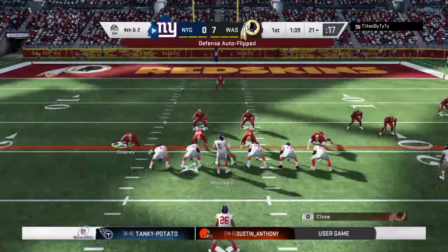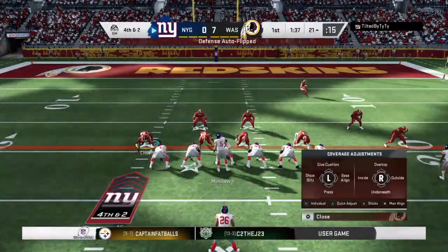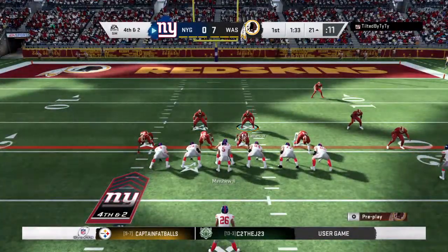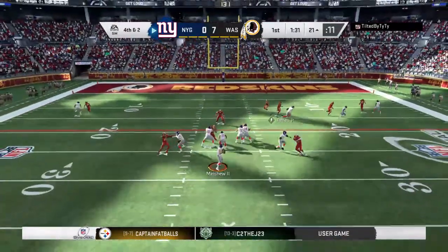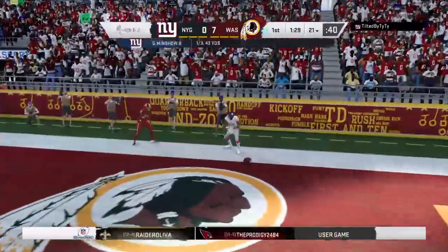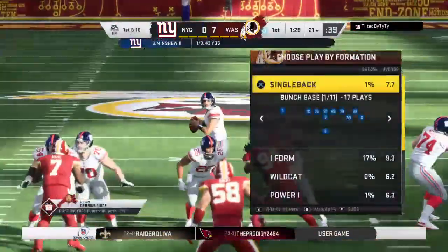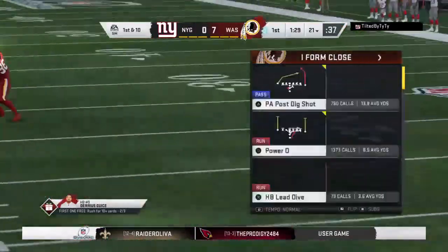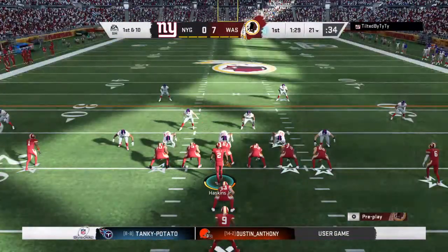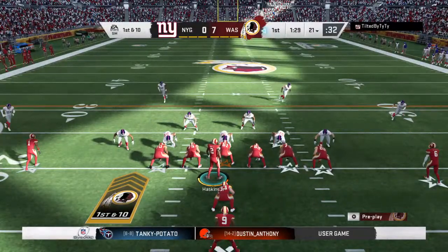The field goal unit's going to stay put on the sideline. They're going to go on 4th down here. On 4th down, Minshew. That's going to be knocked away and incomplete. The Giants go on 4th but come up empty. And the Redskins defense is going to take over on the turnover on downs.